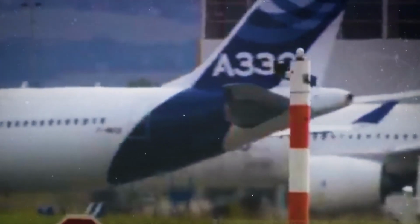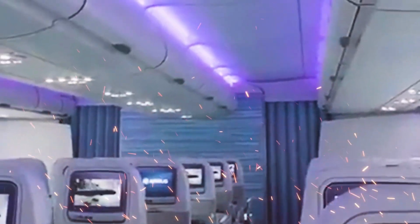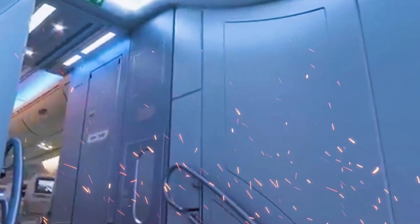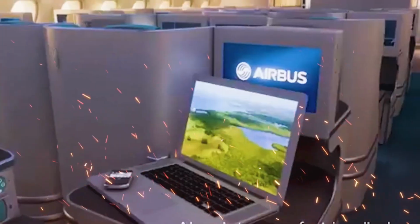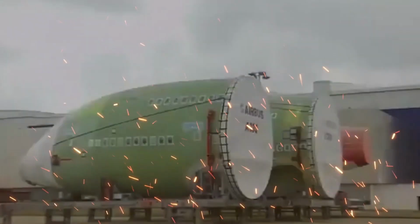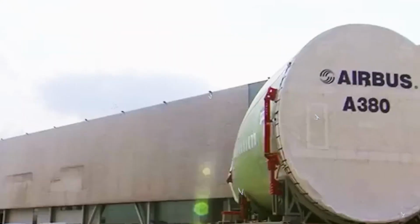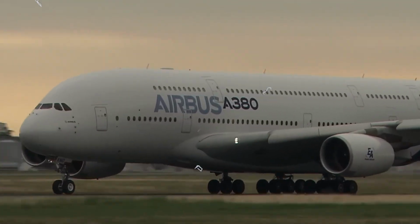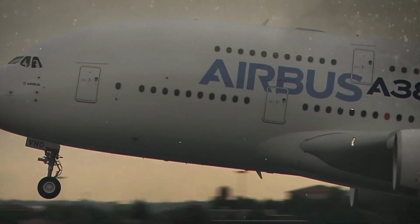The A380 is a massive aircraft with dimensions of 238 feet 7 inches, 72.7 meters in length, 261 feet 8 inches, 79.8 meters in wingspan, and 79 feet 1 inch, 24.1 meters in height. These massive proportions are not only for show, they are essential to the aircraft's capacity to transport a lot of people and goods over long distances, which makes it the ideal choice for long-haul, high-demand routes.